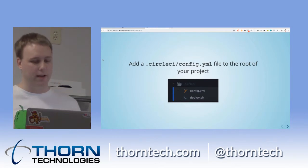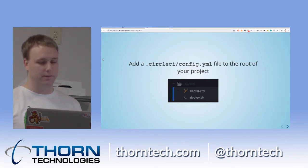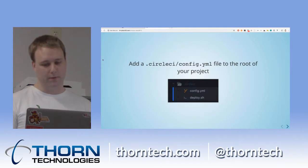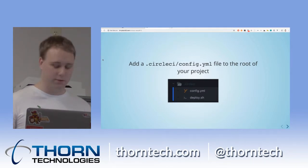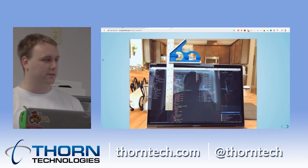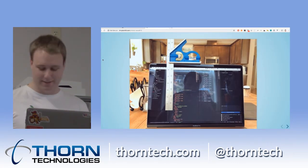So once you do that and you give it access, the next thing is you need to tell CircleCI what to do. And to do that, we use a config.yaml file at the root of our project, so it's version controlled. So whenever I have to do YAML, this is kind of the setup that I use: a straight edge ruler for all the space indenting.